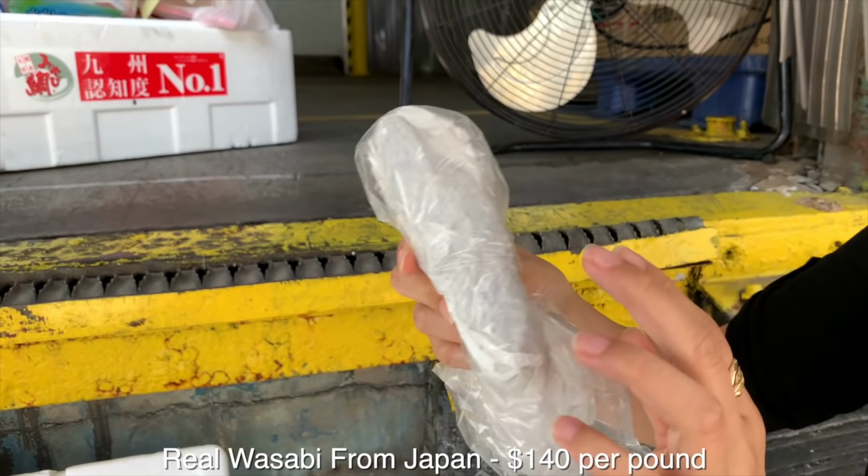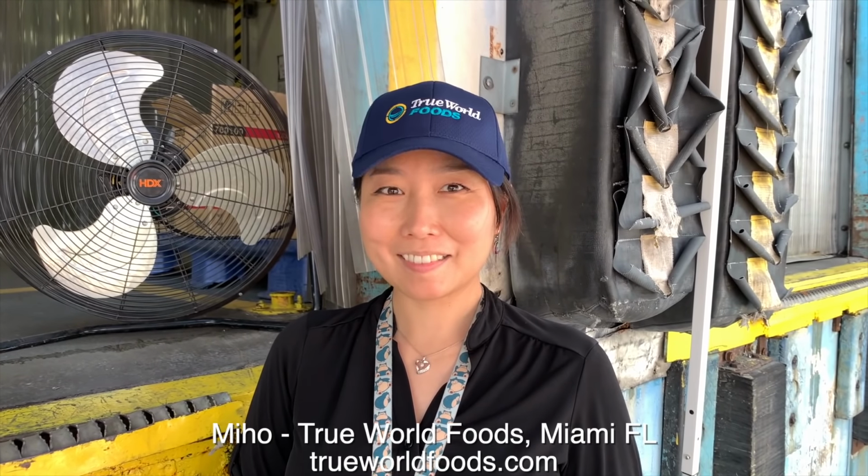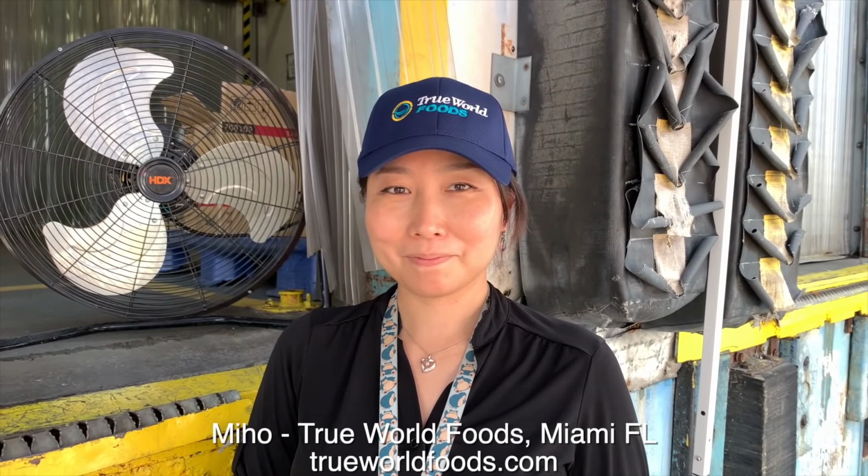Now, if you're a wholesaler or you're a restaurant or even a chef, come and contact Miho. The information is down below, and you guys can buy directly from them. They are the top suppliers for all the top restaurants in Miami area.